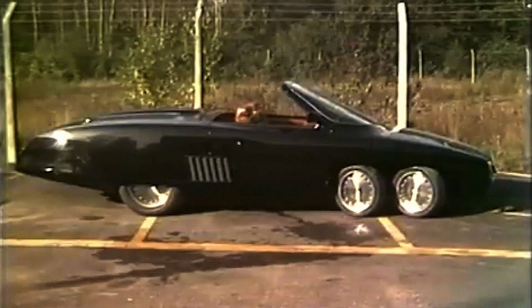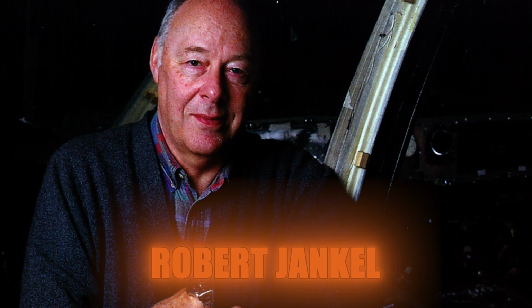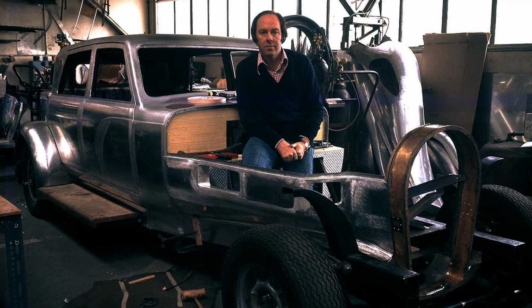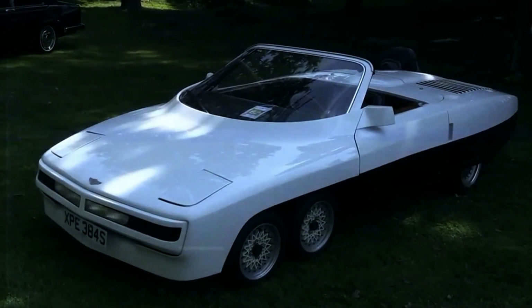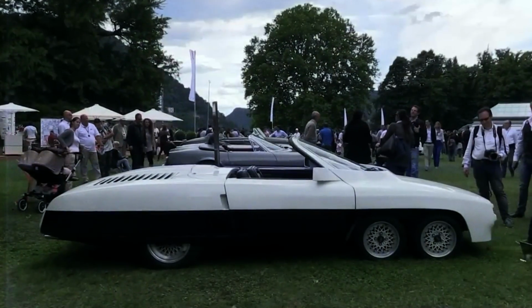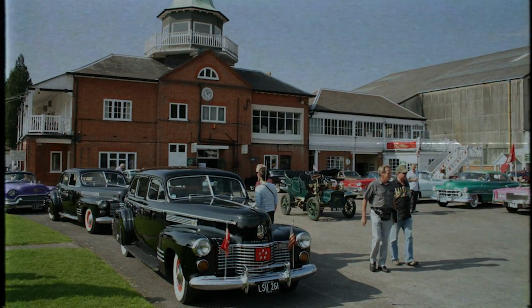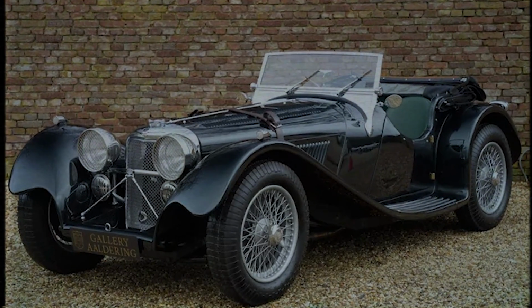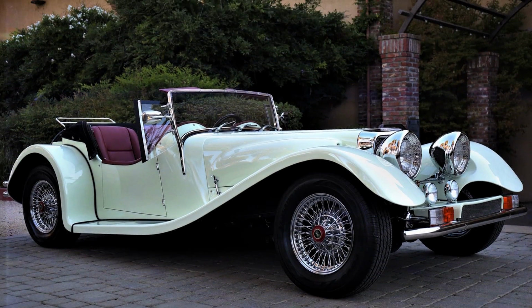This jaw-dropping supercar was the brainchild of Robert Jankel, the mastermind behind Panther Westwinds. Jankel had a knack for creating wild rides. He started back in 1971 with the Panther, a model that was such a hit it convinced him to ditch the fashion industry. He sold his textile business, took the cash, and set up Panther Westwinds right next to Brooklands in Surrey. From 1972, the company began building cars inspired by the classic SS100, like the J72.